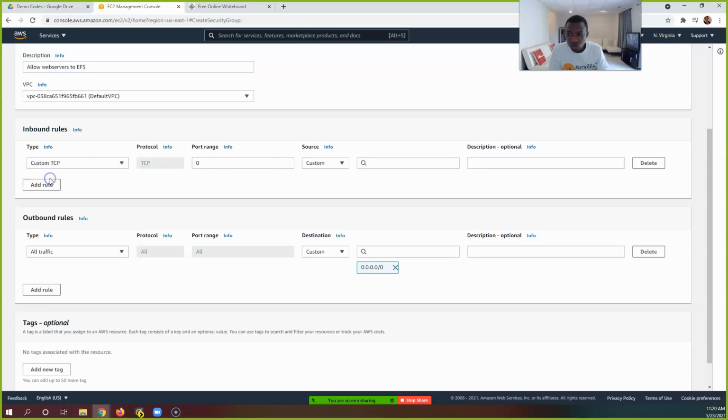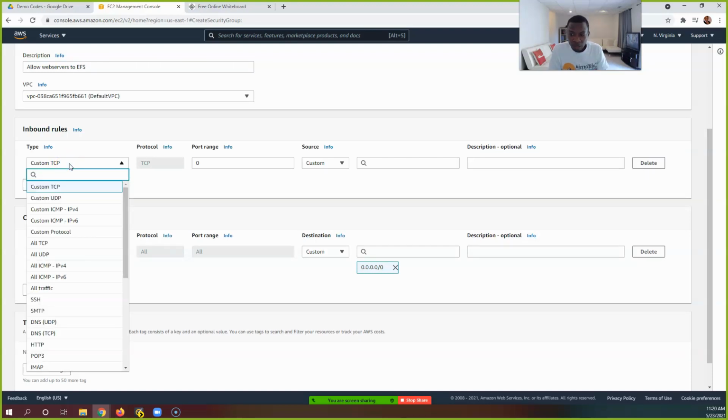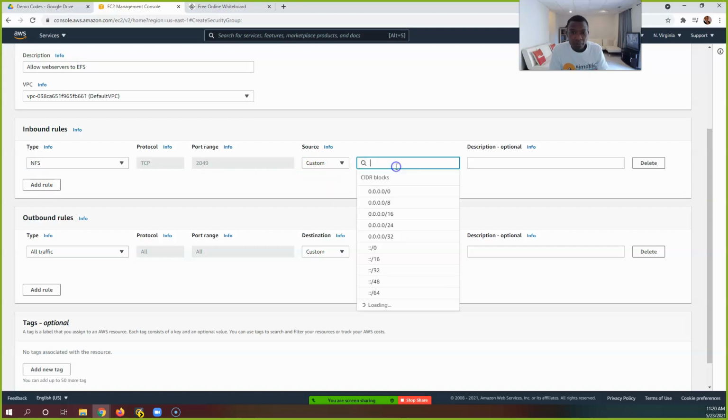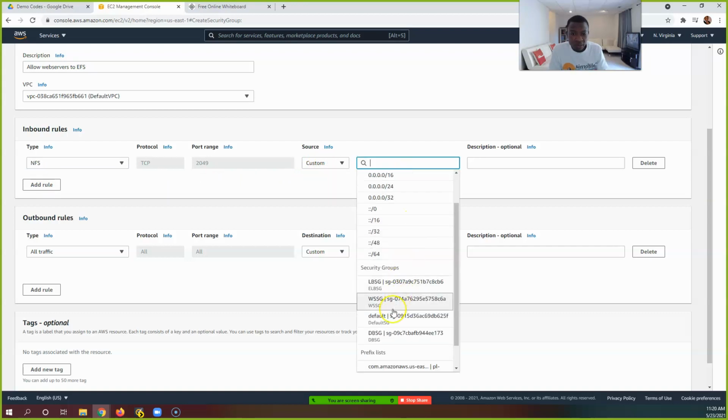Go ahead and click on add rule. Drop down, search for NFS. Look at that. I just typed NF and I have NFS coming up. Select that. Go ahead and leave it as custom. Now look for your web server security group, because we're going to launch our servers and our servers will be using the web server security group.